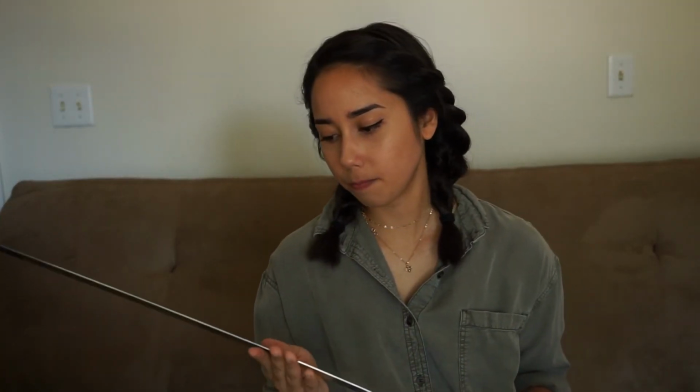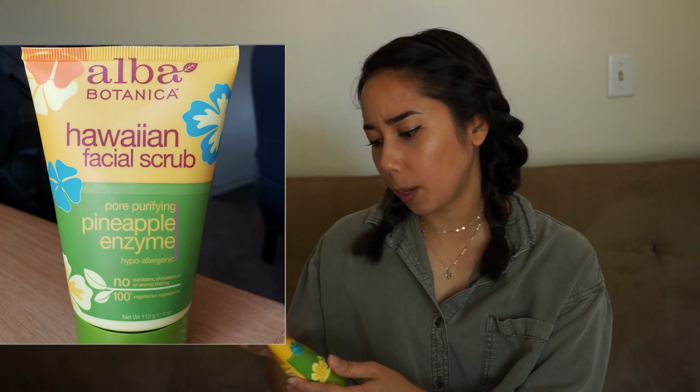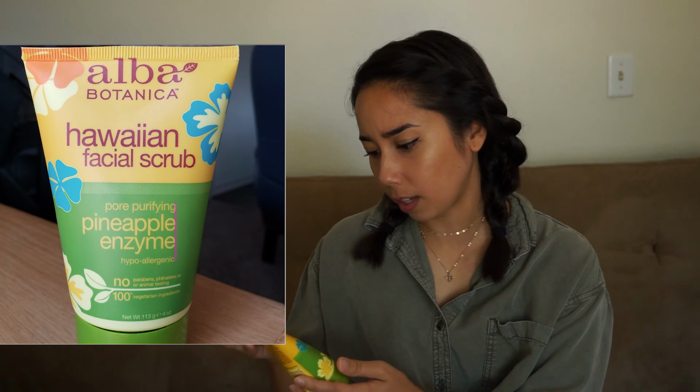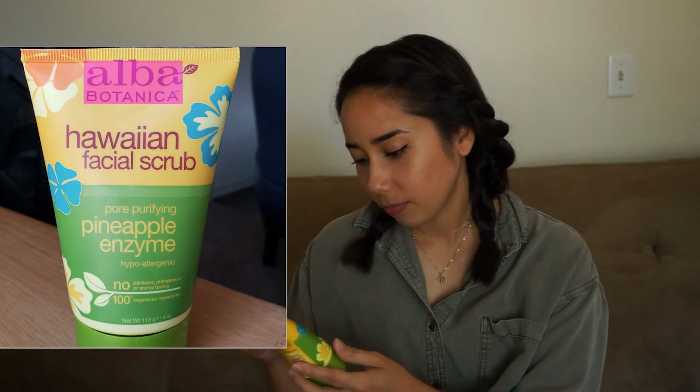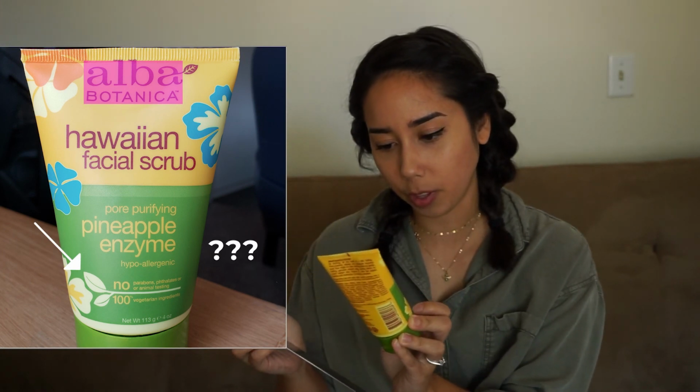I also don't know why the text doesn't line up with each other. This is the T-square I bought for one class in college, and this is my second time using it. So we got pore purifying pineapple enzyme, hypoallergenic, is right aligned, nothing else is right aligned. The logo is centered. This little bar with the leaf on it, like that's not aligned to anything. I would hope that's centered. I don't really have a ruler to check this, so.